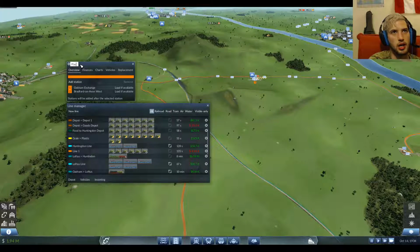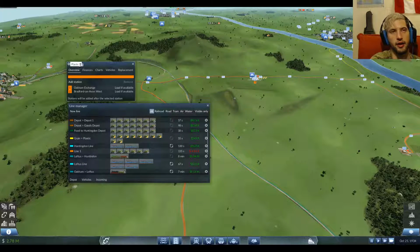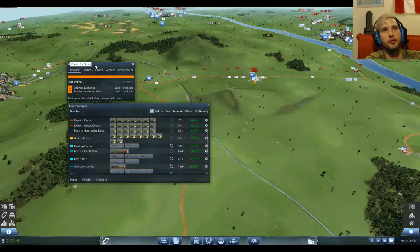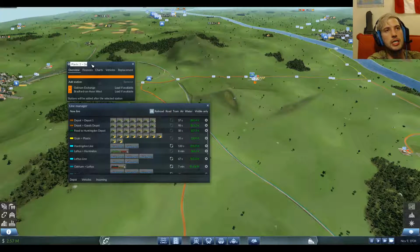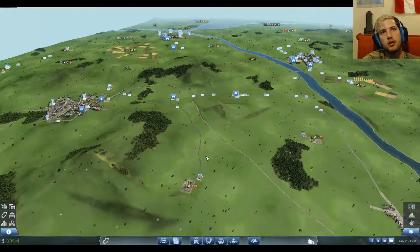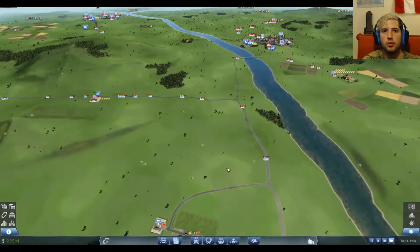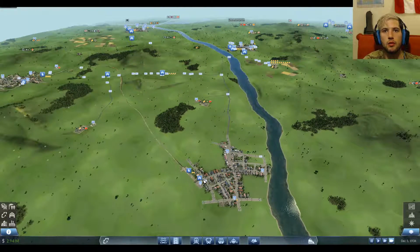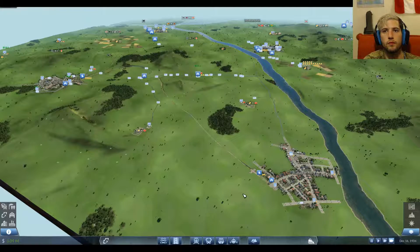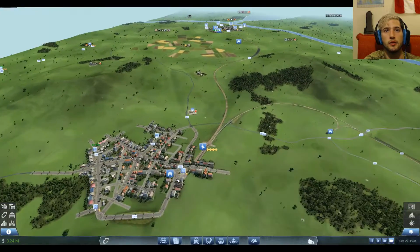Whoa. Caps lock. Plastic 2. I have to keep doing it. Plastic. To goods depot. Alright. And then. Like it.